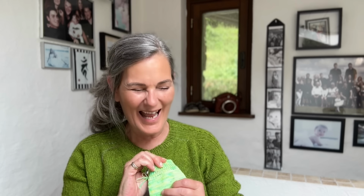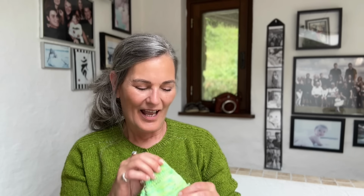But it's almost at the point where I need to start working the heel. And I can easily knit in the car, but I cannot knit and look at what I'm doing. Then I tend to get car sick. So I didn't get much work done on this sock.